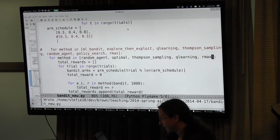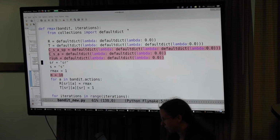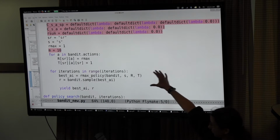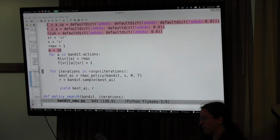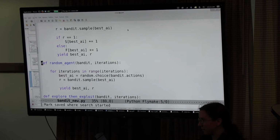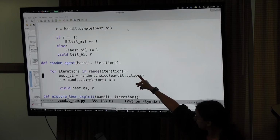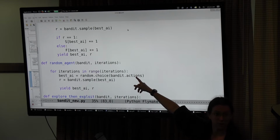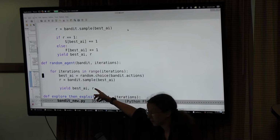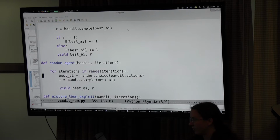So def RMax, here is our stub code for RMax. If you remember from last time, maybe I'll show you the random agent to refresh you on the setup for these Bandit agents. For each cycle, each time it gets to make a choice, the random agent randomly picks something, and the other one does something based on its learning. It gets a reward from that, yields it back out, and just keeps doing that. Then there's extra infrastructure to do that a lot and get the statistics.